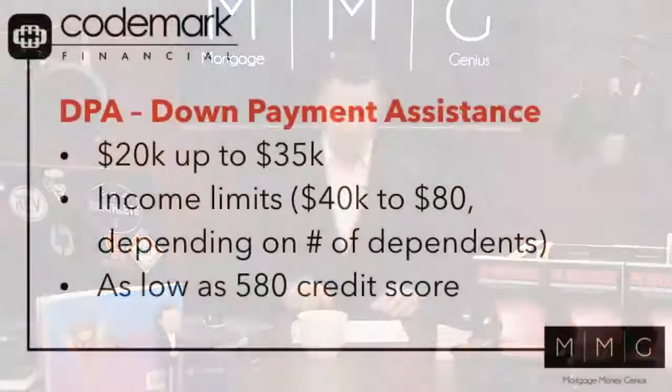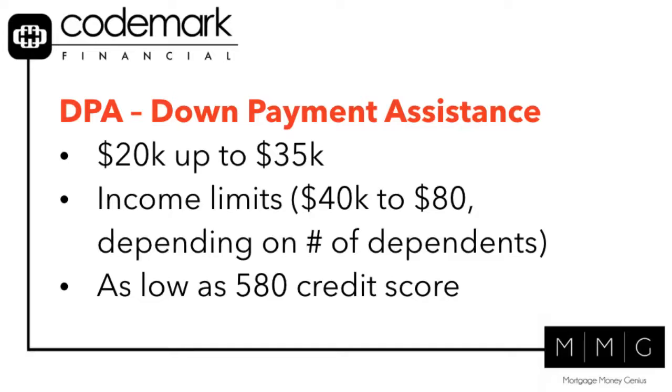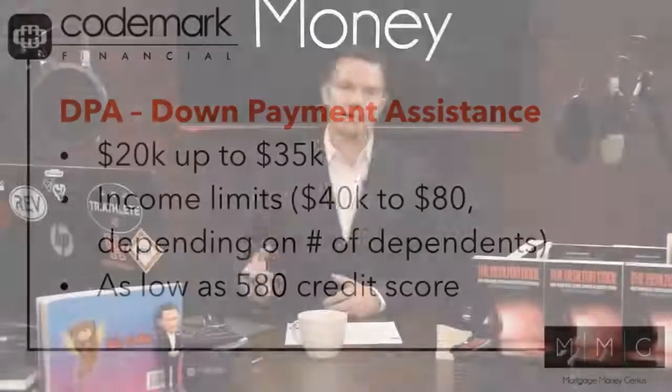Freddie, show them this slide on the down payment assistance. Now, I've given kind of a range because there's so many. There are down payments that offer assistance from anywhere from $20,000 up to $35,000. Now, there are income limits associated with this, and the income limits are basically per household, right? Like per the borrower that is purchasing the house can be as low as $40,000 and as high as $80,000, but it is largely contingent upon the number of dependents that borrower has.